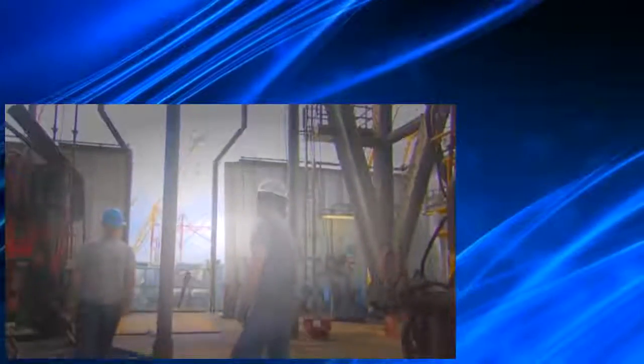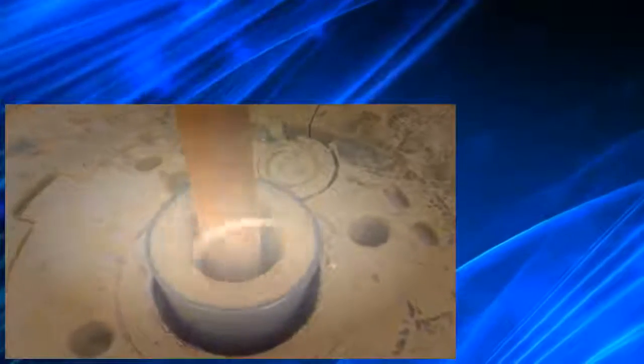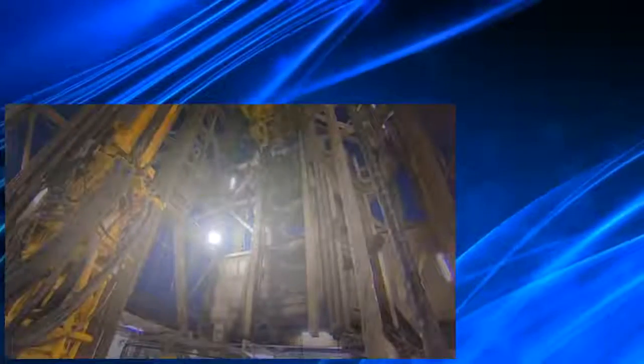Everyone on the rig is there to support this single activity. A tungsten carbide drill searching below the seabed for black gold. The drill churns up gravel and sand, which is jettisoned back into the sea, leaving a long white trail. Okay, look, we're pumping a weighted sweep right now.